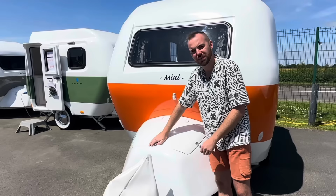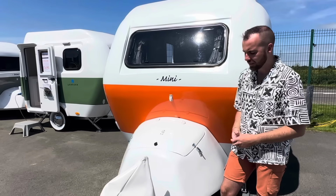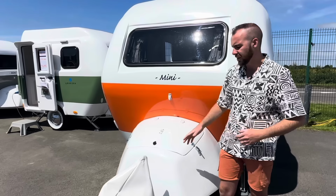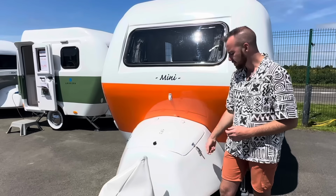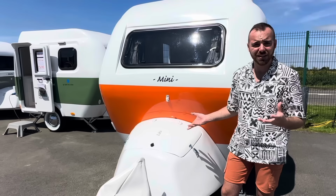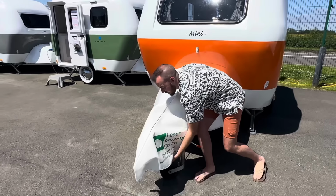These lock in the middle and have 2 little catches at the side just to hold it down. But the nice thing is, while you're actually using it on the weekend, you don't have to faff about locking it. You just put the catches over to stop the wind blowing it. It saves carrying the keys around. Easy. At the front end here, I'm just going to lift off the towing cover.